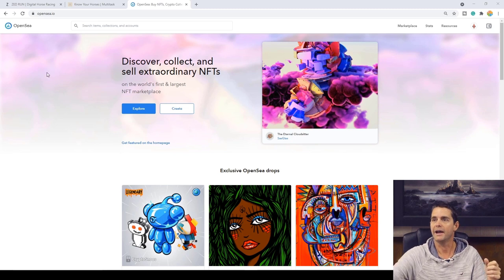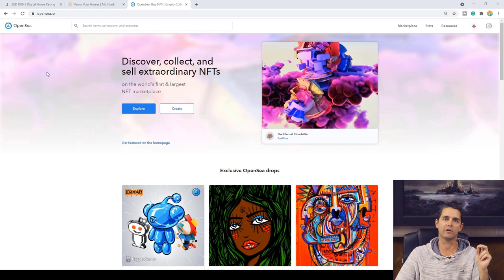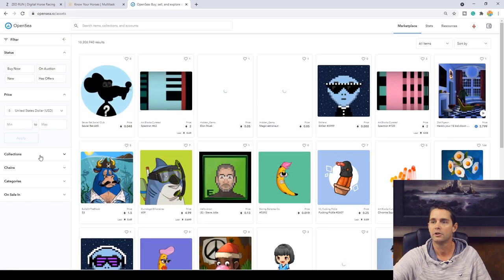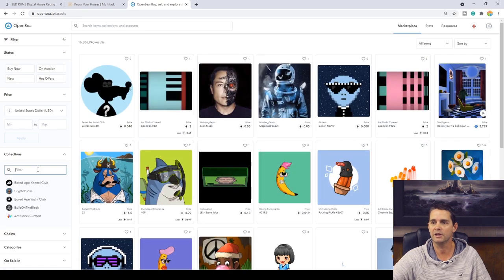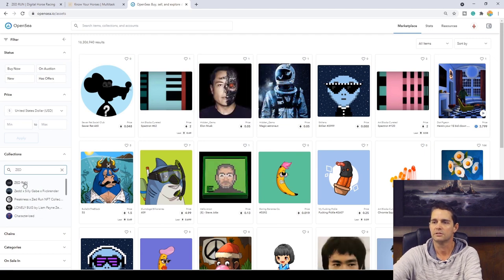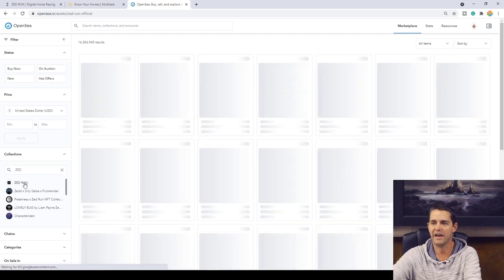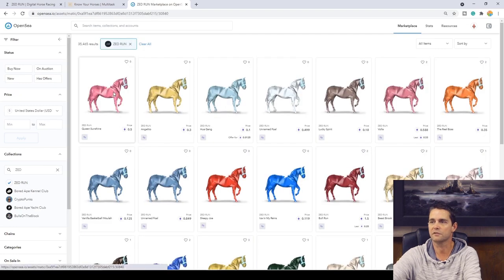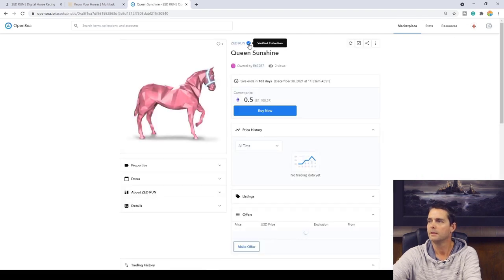Now, when we come to OpenSea, there are two more things I want you to be aware of. We'll get these out of the way straight away. Let's click on Explore here. So OpenSea.io, open up the collections panel here and type in Zed. You'll see Zed Run at the top. Click on that. Now, if we click on the first horse here, just as an example, you want to see this blue tick, verified collection.